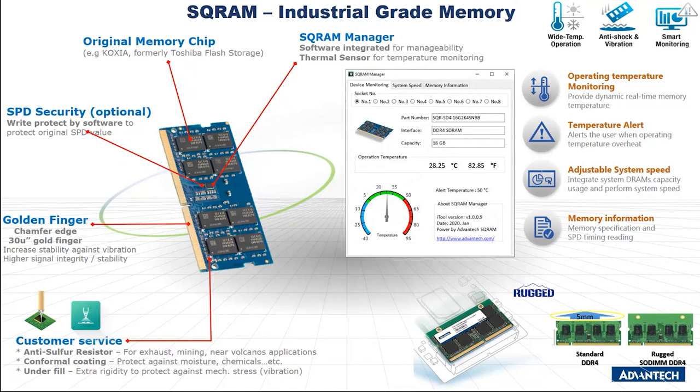So it's not a typical RAM. Nowadays, when we do RAM selection, most of the golden finger thickness is only about 3 micron. We actually increase it 10 times, to 30 micron. It's very useful, especially in a vibration-prone environment, so you don't face signal loss issues.